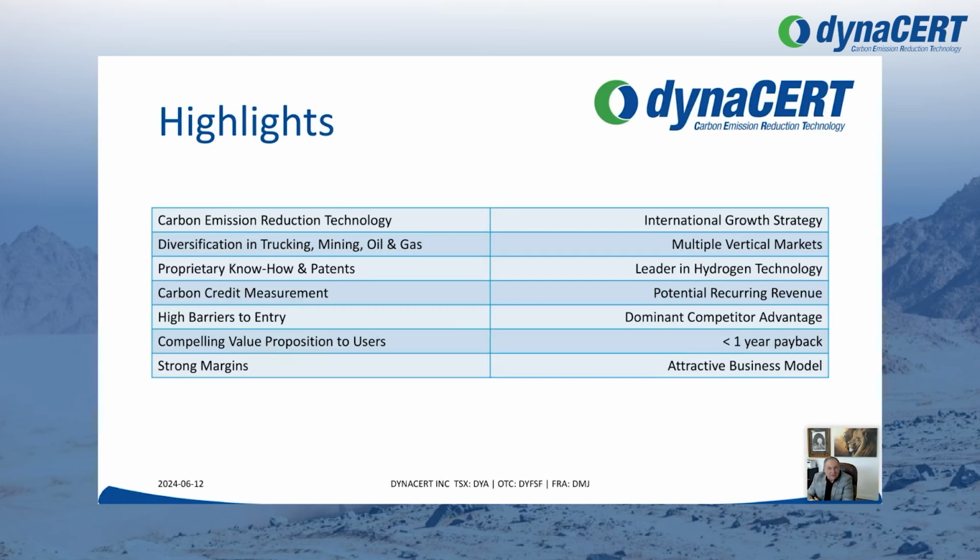We're diversified within trucking, mining, oil and gas, multiple verticals, and we have the proprietary know-how and patents. We actually have 27 patents, so we clearly believe that puts us as a leader in hydrogen technology. With carbon credit measurement, we have the potential for recurring revenue on carbon credits. We'll talk more about that in the future. Higher barriers to entry give us a dominant competitive advantage. We have a very compelling value proposition to the end users with less than a 1-year payback, along with very strong margins and a very attractive business model.